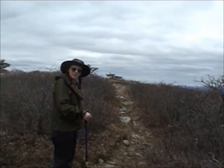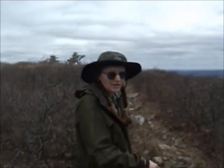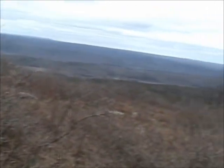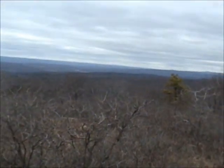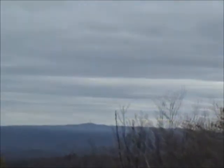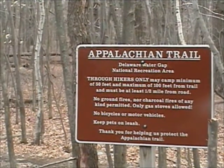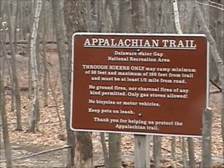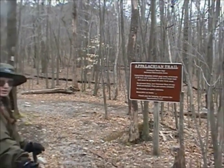Well, this is the top of the first mountain after we left Brink Road shelter headed south towards Rattlesnake Mountain. And you can see way over there the High Point monument that we were at yesterday. We just came to this sign that we're now entering the Delaware Water Gap National Recreation Area. So we're out of Stokes State Forest now, and we're going into the Delaware Water Gap.